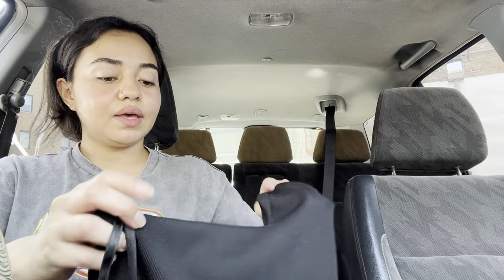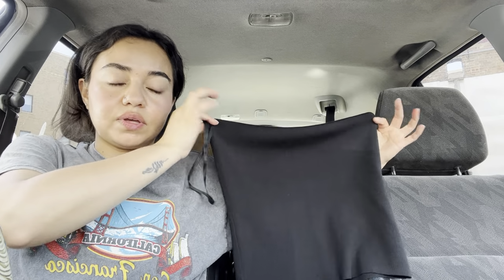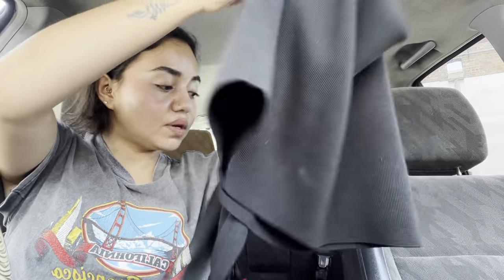And another item that definitely is a favorite is this black halter top. I really like how it feels. It feels like really good quality, and I feel like this would be really classic to have in my wardrobe. This was $2.70, and this is from the brand Ann Taylor in a size small.